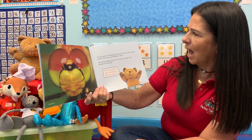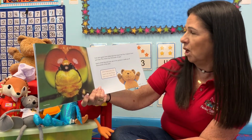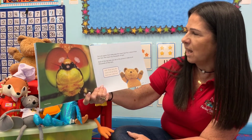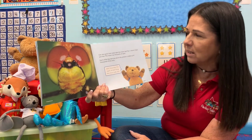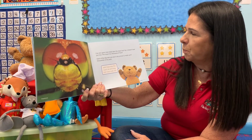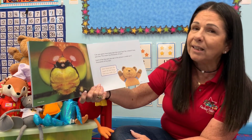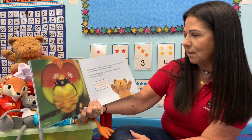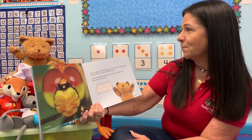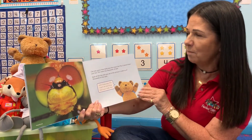Can you guess how many eyes this insect has? No, it doesn't have just 2. This insect has thousands of eyes. Each of the big eyes you see in this picture is made up of thousands of tiny eyes. With these eyes, this insect can see things that move really, really fast. Yes, that's right, Backpack Bear.